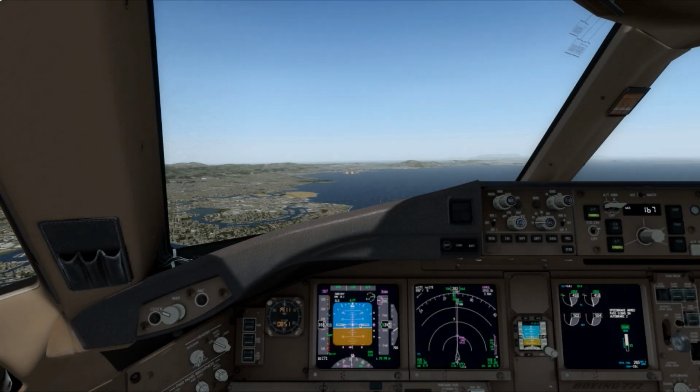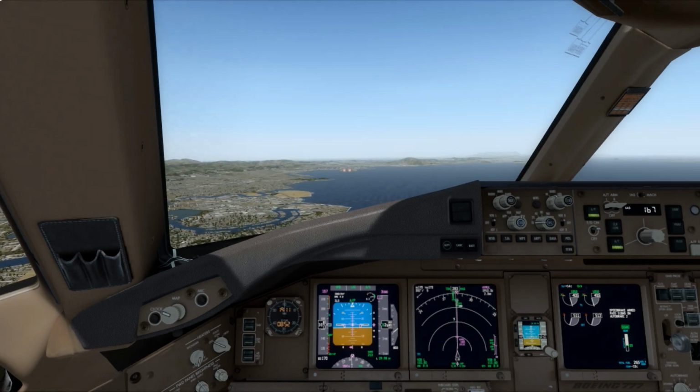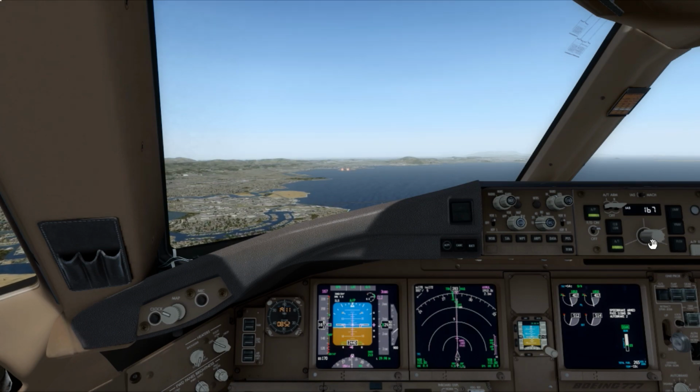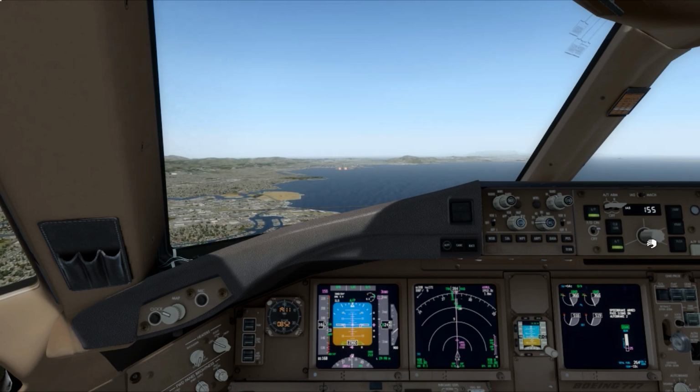Actually, I have some performance difficulties with V3 nowadays. I really don't know why it's doing this. 2500 checked. Okay, take down flaps 25. Good.